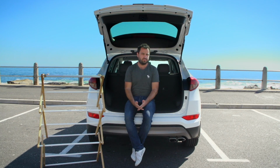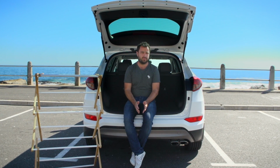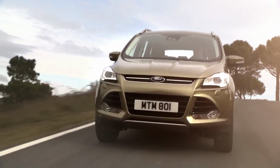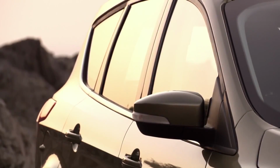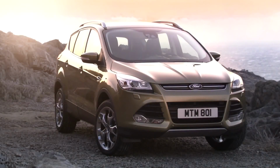As a standalone product, the Hyundai Tucson is a very good car, but it plays in a market where there's some really stiff competition. Starting with the Ford Kuga, you can get a 1.5 turbo Trend for 403,900 Rand. That's about 16,000 Rand cheaper than the Hyundai. And it also adds things like park distance control and keyless start, but you only get a 4-year warranty compared to the Hyundai's 7-year warranty.